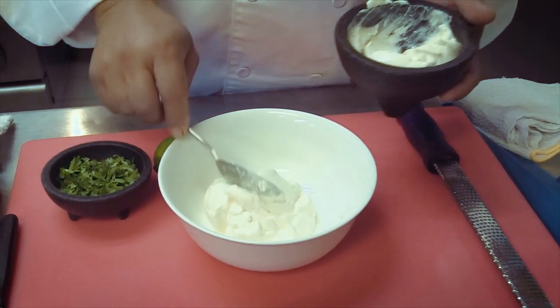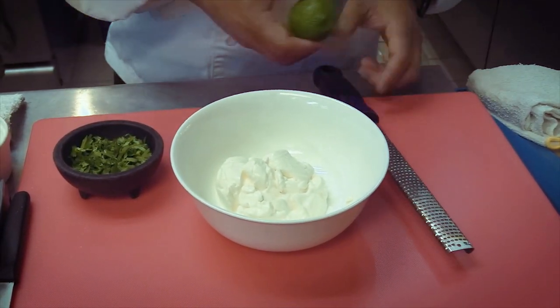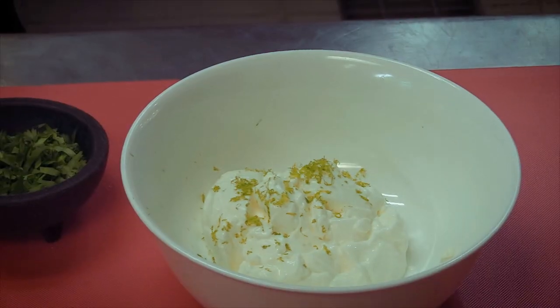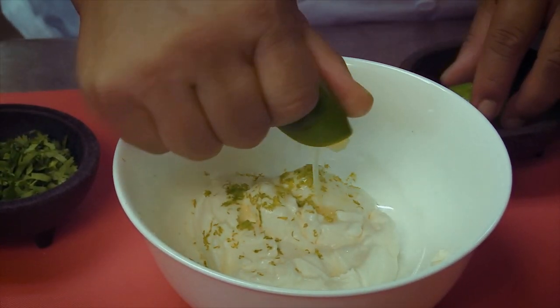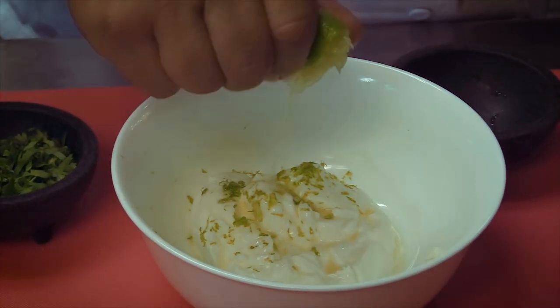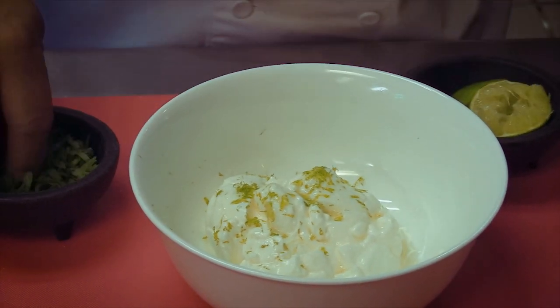sour cream that we're gonna use for our fish tacos and our surf and turf burrito. Got some sour cream. Got some lime that I wanna zest. We're also gonna add the juice of a whole lime as well. I know sour cream is sour, but you gotta add a little bit of that tanginess.